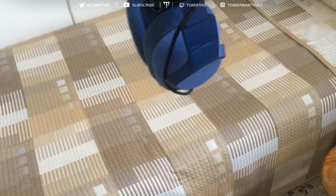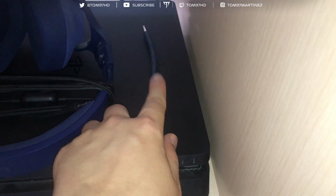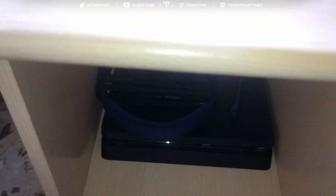Personally love these. They fit perfectly. I've had these for about a year and a half now, and I've had no issues. And it has a detachable microphone, as you can see here, so you can use them on PS4 or PC.